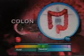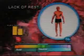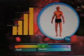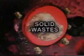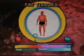Our bloodstream would normally just pick up these wastes and filter them through the liver, kidney, colon, or skin for elimination. But our high-stress lifestyles, lack of rest, type of foods we eat, toxins or pollutants we're exposed to, and a myriad of other factors impact our body's ability to dispose of acidic waste quick enough. So the body plays a clever trick, converting acidic waste to solid waste, then storing the solid waste in less critical areas, like arteries, capillary blood vessels, or fat tissues.